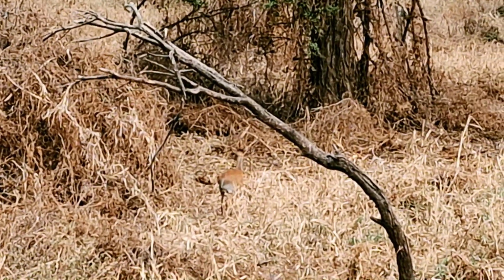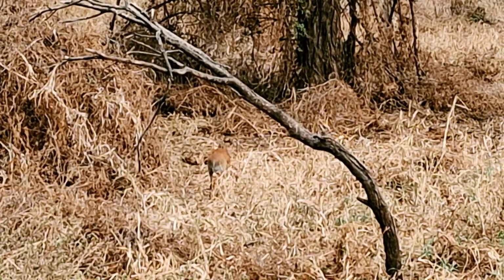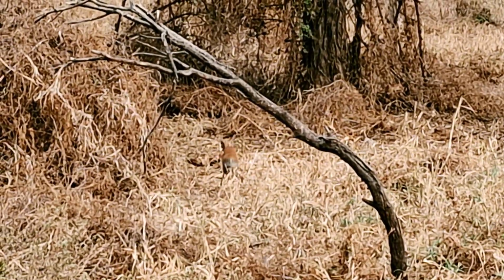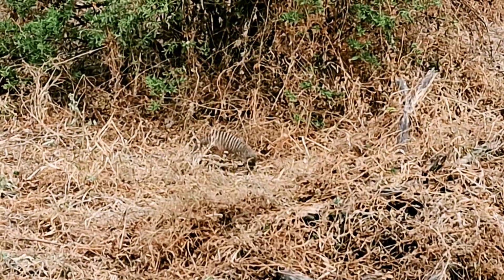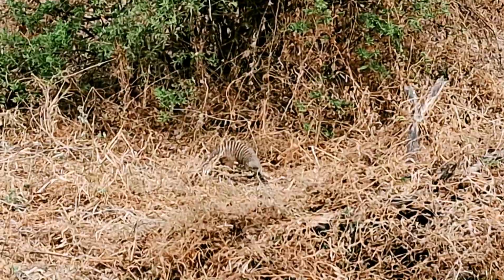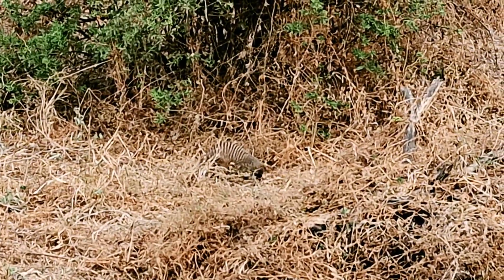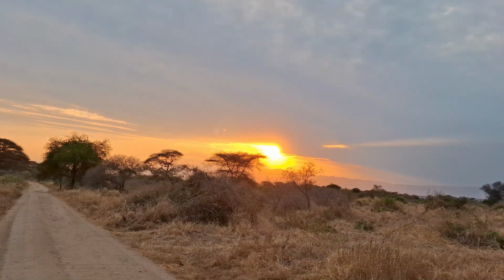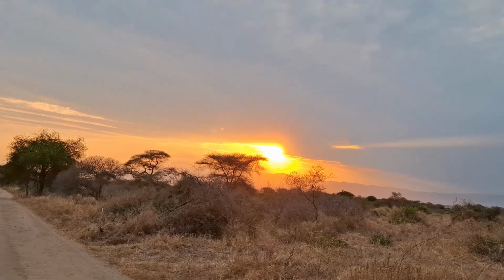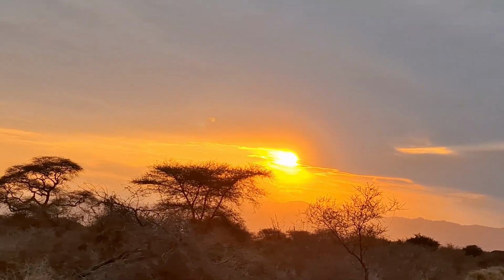Before moving out of the national park, we spotted the smallest antelope of this area, and also there was a striped mongoose in action grazing around. The day ended with these beautiful evening landscapes of the forest.